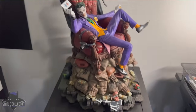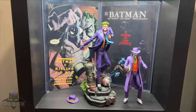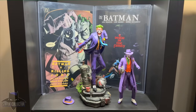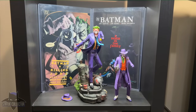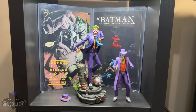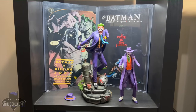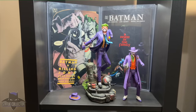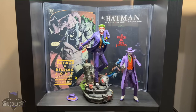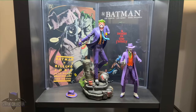Love that guy. And then down below, this is a 1/10 statue from Iron Studios, I believe. It came with 3 different portraits. I've got the Greg Capullo portrait on there. That's probably one of my favorite renditions of Joker. I love how menacing he looks when he cut off his face and used it as a mask. And then back behind it, we've got the Killing Joke and Death in the Family books. Some of my favorite Joker stories. And then just another Joker figure on the right.